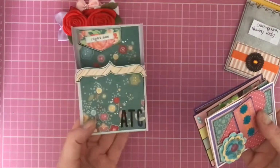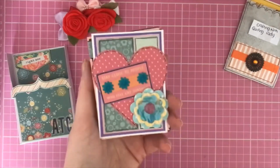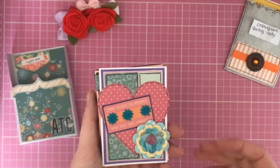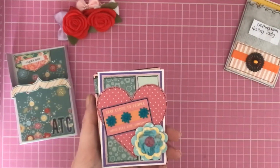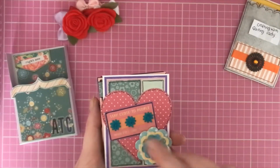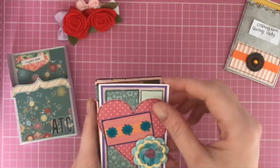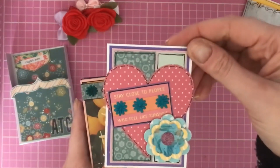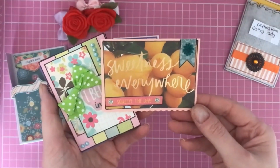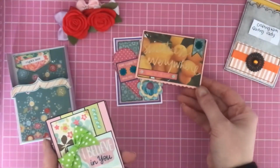I've made the little box, covered it in the pattern paper, and then I've just made a selection of ATCs. As you can see, I've used all different pattern papers, picked out little die cut shapes, little handmade flowers I had in my box, little ticket sentiments. This one says, stay close to people who feel like summer. So there's that design there. Then I made this one here that says, sweetness everywhere, squeeze the day. That was just a piece of paper that was left over in my box.